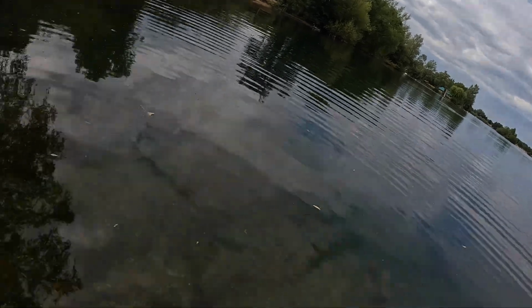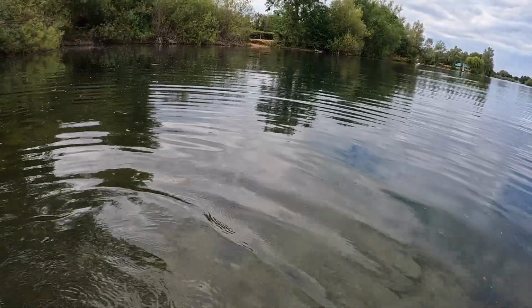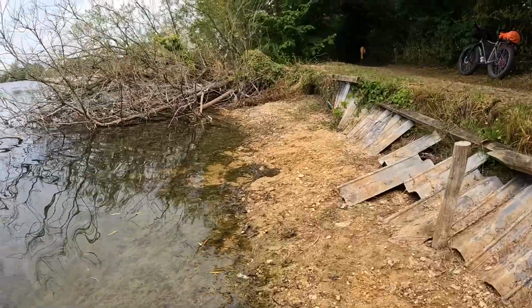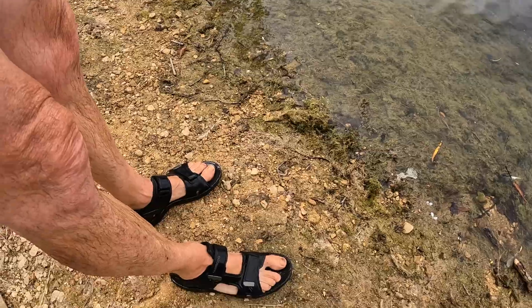Well, that's better. That's cooled the feet off. Oh, that is lovely. That's so tempting to just jump in. Oh, lovely. The joys of sandals.